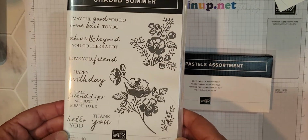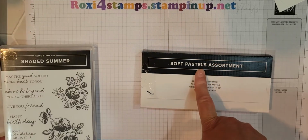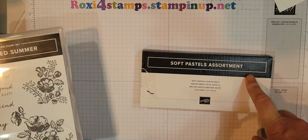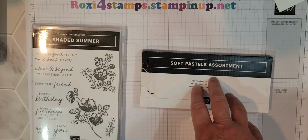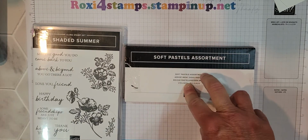So we're going to be using this today, and I'm not going to make a complete card. I'm going to show you our Soft Pastels assortment, which I think is a fantastic coloring tool. There are many, many different applications you can use for this. I'm just showing you a basic one today because, like I said, I'm going to do this really quick.